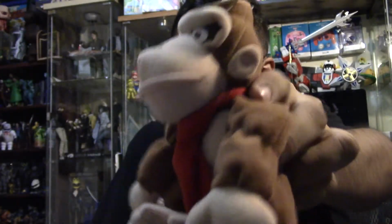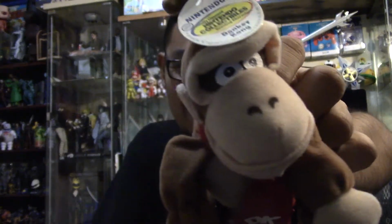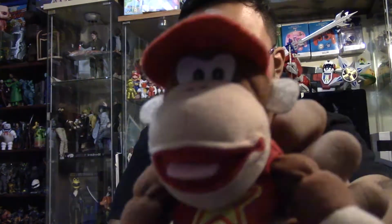These were back from my day, pretty much, because I'm a 90s kid. Here's Donkey Kong. He's pretty funny looking, but I like it because it's vintage. And he comes with the tag. And it says they're from 1997, which sounds about right. Here's Diddy Kong.